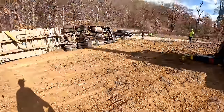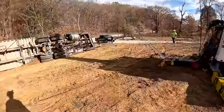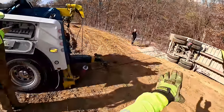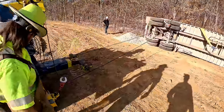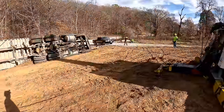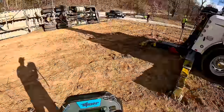Correct, for right now, yes. Let's see if we can get her going with what we've got. Otherwise, we'll have to rig a second line to that, but we've only got the two anchor points super low. Yeah, but we can get an anchor. Hold on. Just a minute, please.